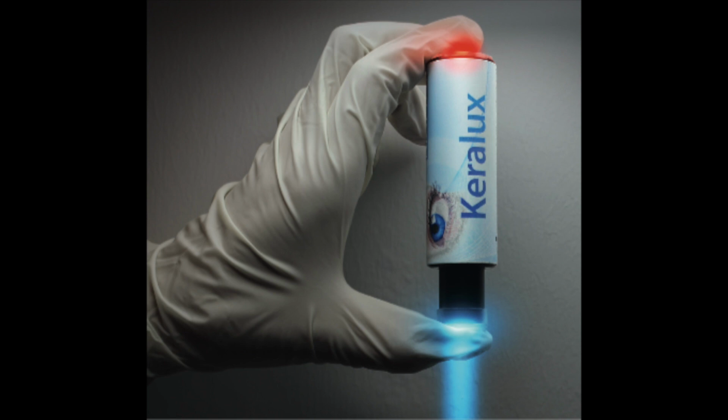These shortcomings are successfully overcome by the internationally patented KERALUX Crosslinking technology. The KERALUX device received CE mark approval as a medical device in the European Union in 2018. It is already in clinical use with excellent results. So what exactly are the drawbacks of conventional crosslinking treatment methods, and how are treatment failures resolved by the KERALUX technology?